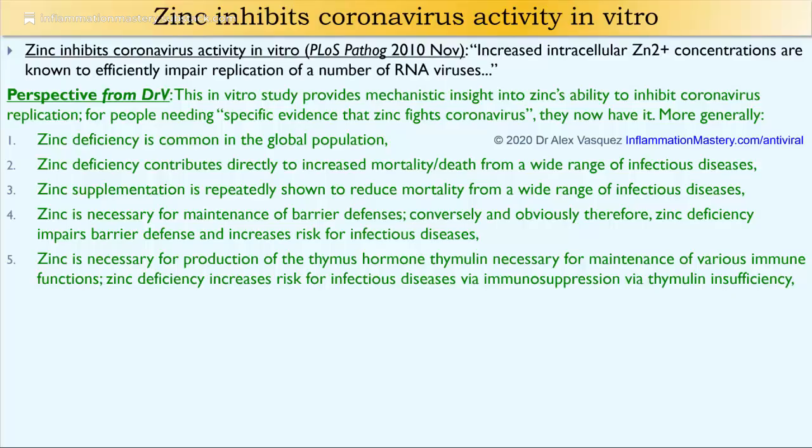Zinc is necessary for production of the thymus gland hormone called thymulin, which itself is necessary for maintenance of various immune functions. Zinc deficiency increases the risk for infectious diseases via immunosuppression via thymulin insufficiency. So in other words, for the immune system to work properly, it needs to have this hormone called thymulin produced from the thymus gland. In order for the thymus gland to produce thymulin to support immune function, it has to have zinc. If people are zinc deficient, they are virtually by definition immunosuppressed, and that's one of the ways that they're more vulnerable to different types of infection.